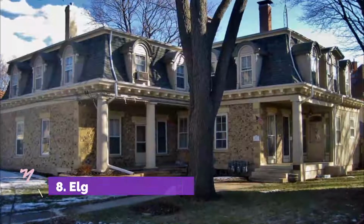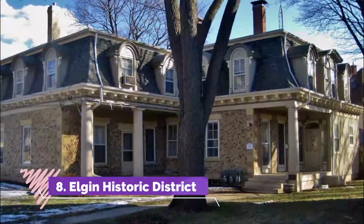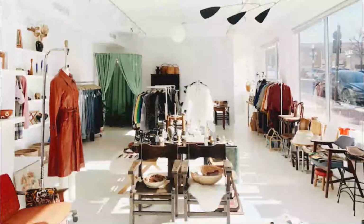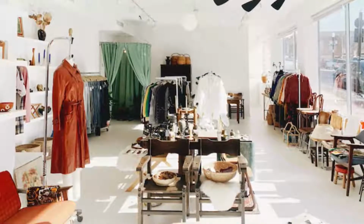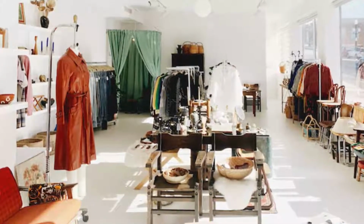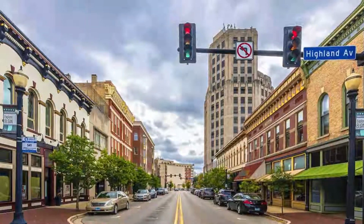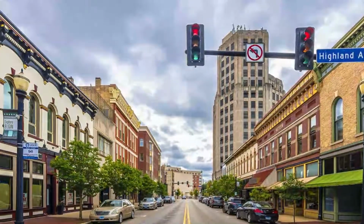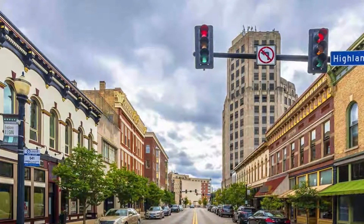Number 8. Elgin Historic District. This sizable historic core, one of 5 in Elgin, has 697 buildings, 429 contributing, and has been on the National Register of Historic Places since 1983. Exploring the historic district, you'll come across a large spectrum of architectural styles, as the area was developed across the last decades of the 19th century and up to around 1930. The oldest structures, like the Gifford Davidson House, 1850, are in a vernacular cobblestone style, predating the Victorian architecture that came later in the 19th century.